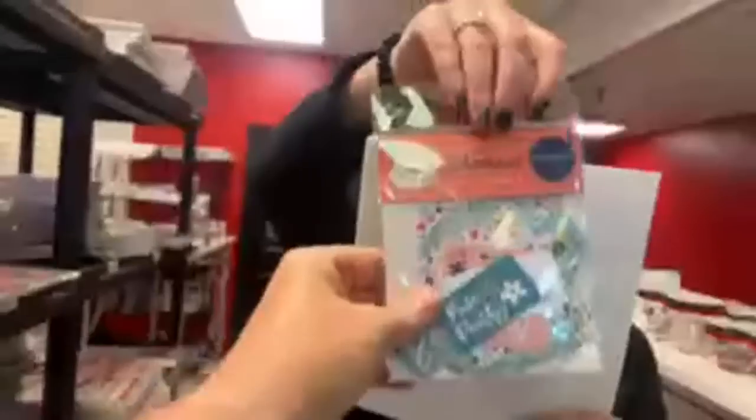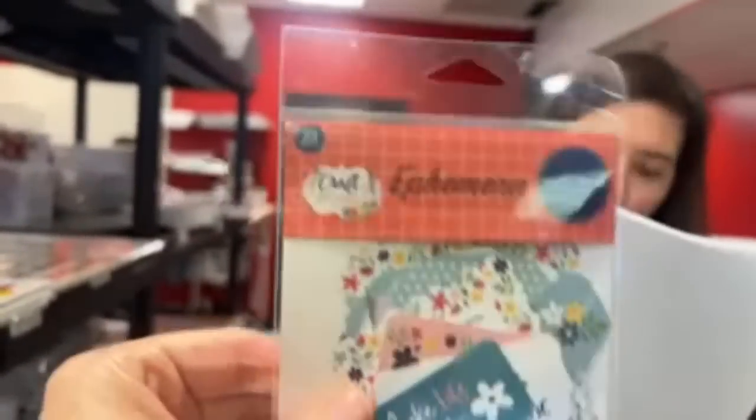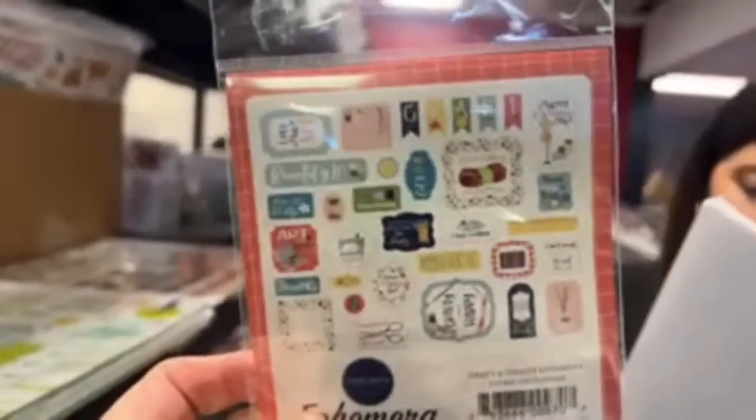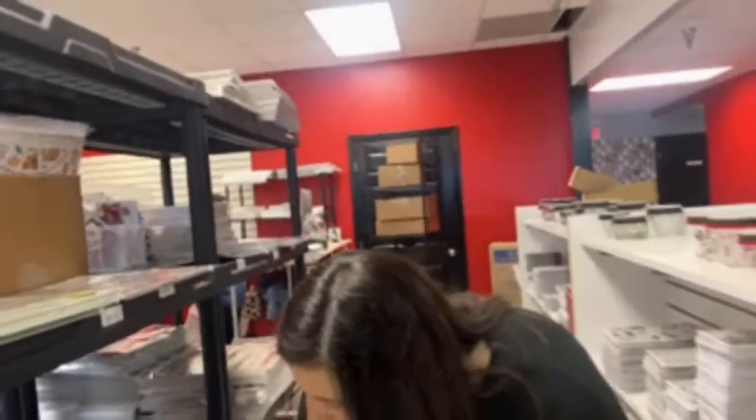Oh, the ephemeras. We're going to do an ephemera challenge, to craft and create ephemera. Portabella. I just feel it coming. Be kind. That's what Beth said. I love those.